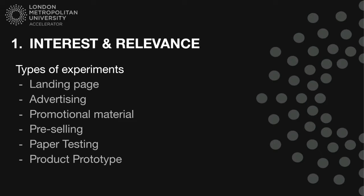So there are a few different ways we can test whether our idea is interesting to a potential customer. Some of these are by using a landing page, which is a very simple one-page website where we can send traffic to customers and test their reaction or their response to it. The second one is by conducting advertising. This is normally done online. We could use Google ads, Instagram ads, Facebook ads, again, and test customers' reaction to these.